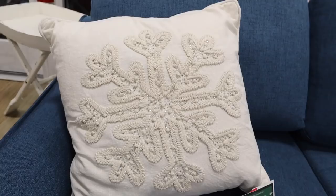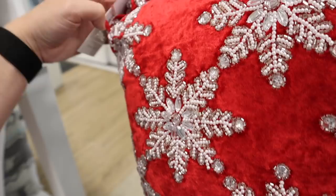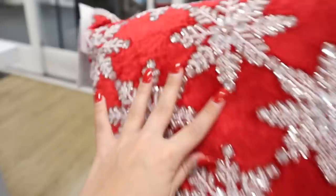The snowflake pillow is really pretty. It does have a removable cover. It's only $12, so I might go ahead and pick this one up. But they have a couple of really, really pretty pillows. Like this red beaded pillow is very, very pretty. And this one is also only $12 on clearance. And look at all the detailing on here. And it has a removable cover.